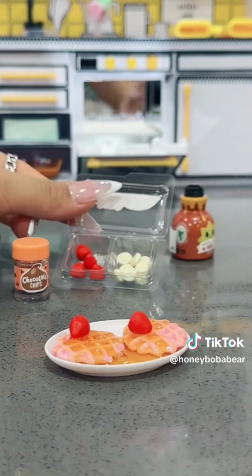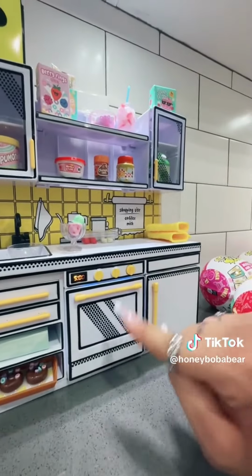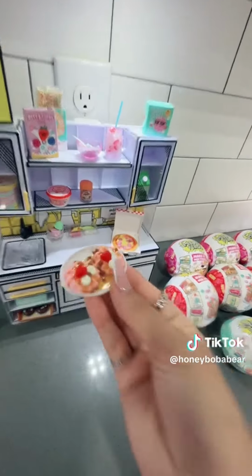Syrup first. Strawberries. Bananas. Chocolate chips. I'm gonna let this set in the mini oven. This has a UV light, but you can also set it in the sun. Well, that's setting. Let's make pizza. Cheese first. Pepperoni. And pineapple. In the oven you go. These are done. They're so cute. Adding them to my collection.